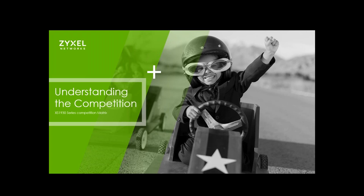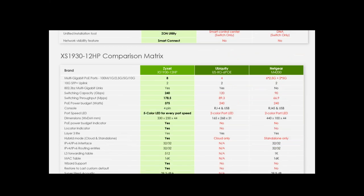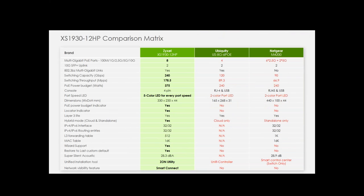So it's quite useful to know what the competition is. We've got a table here which goes over the competition, what we offer and what the competition offer. This is more for people that have to raise quotes for customers. You can see our feature list here, which is expanded on the next slide. These slides will be sent to you, so I wouldn't worry about making notes.